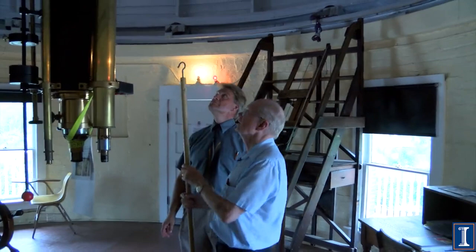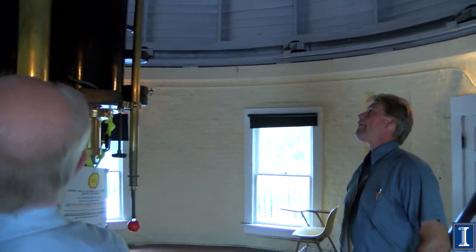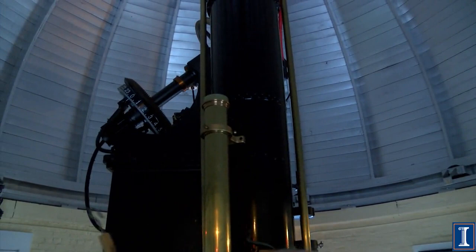This tells you where north and south of the celestial equator the star or planet is. And the other setting circle over here tells you how far east and west. This one is fairly fixed. This one over here, of course, changes as the sky rotates, or as the Earth rotates.